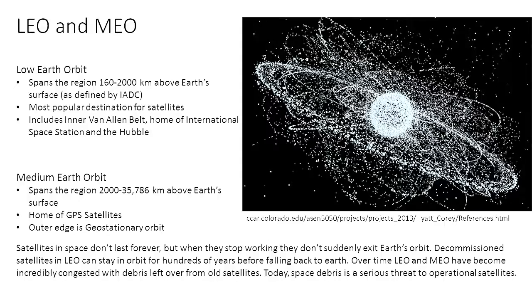So we generally think of space as a big place, but if you're launching a rocket from Earth, you're generally headed to one of two places, either low Earth orbit or geostationary orbit. So low Earth orbit is the region between 120 kilometers and 2,000 kilometers above Earth's surface. You can see that in this diagram right around here.